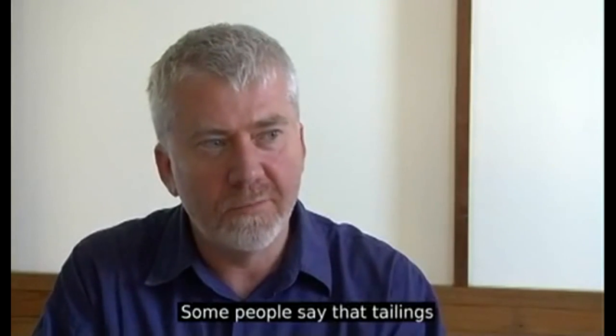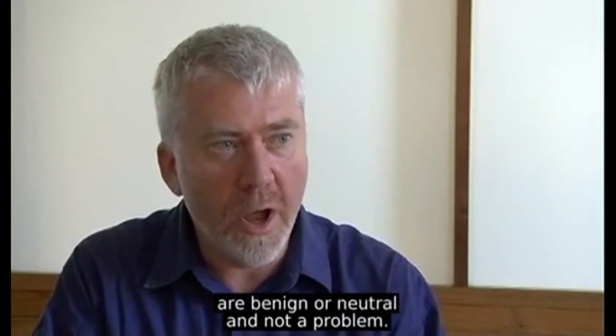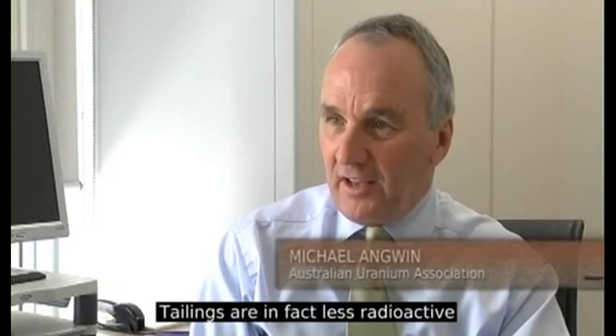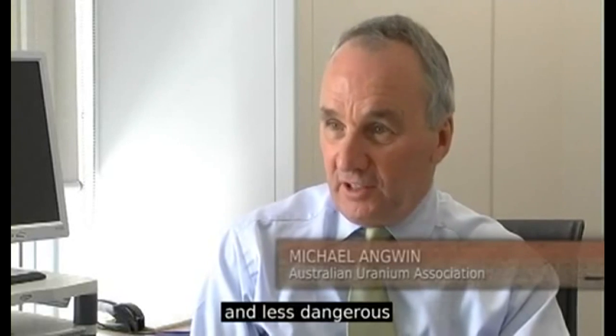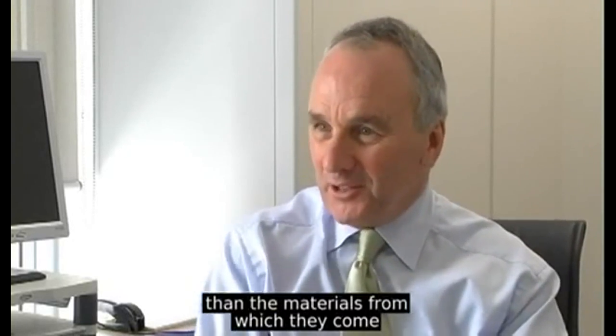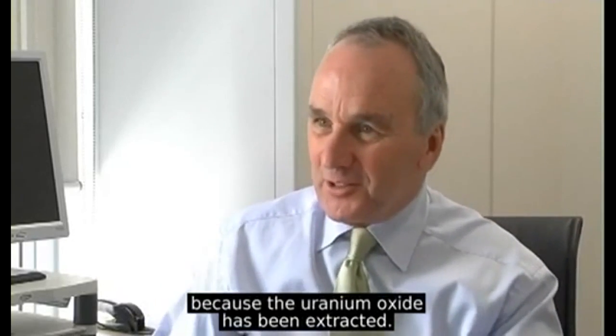Some people say that tailings are benign or neutral and that they're not a problem. Tailings are in fact less radioactive and less dangerous than the materials from which they come, because the uranium oxide, as the uranium ore has been extracted.